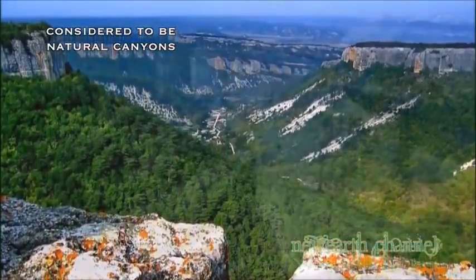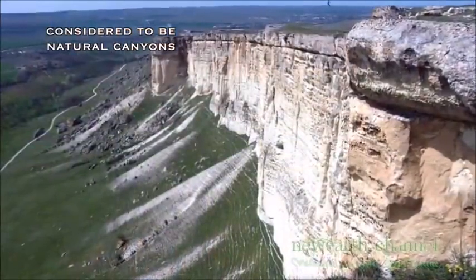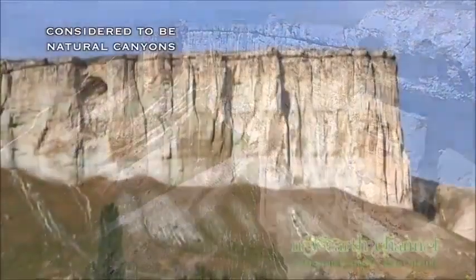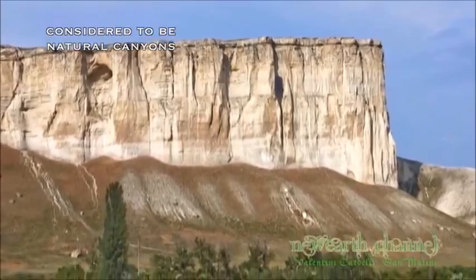Now let's have a look at the various manners by which the mining industry disposes of its waste, and then we are going to switch to the topics of the European pyramids and Petra.